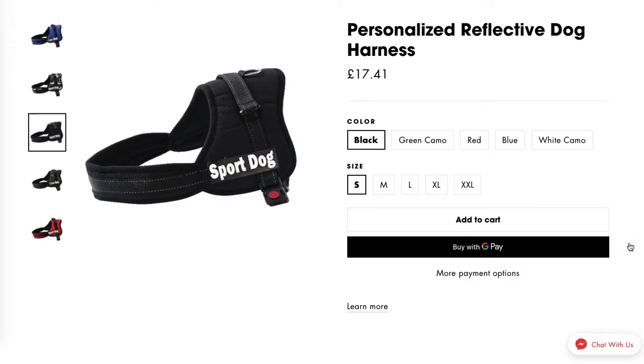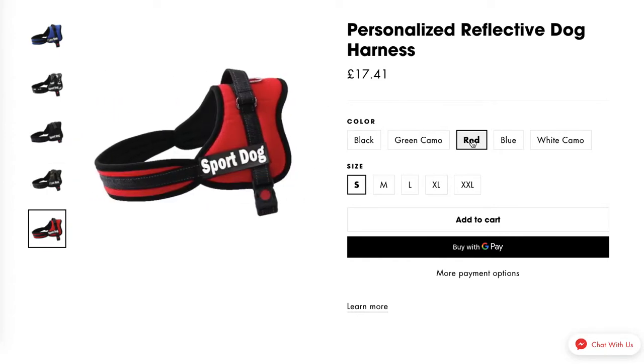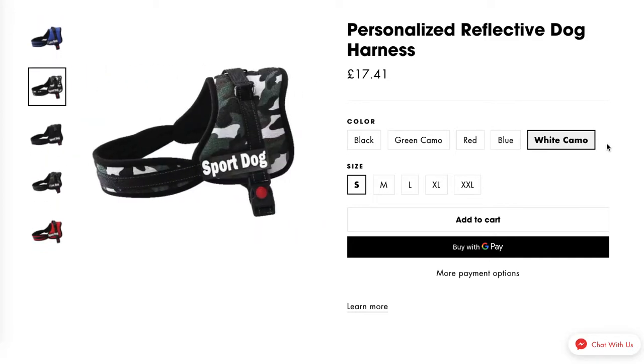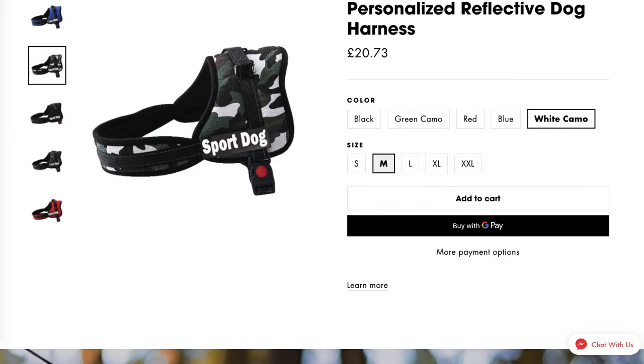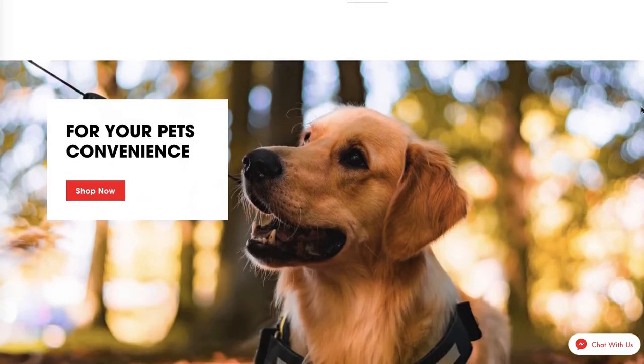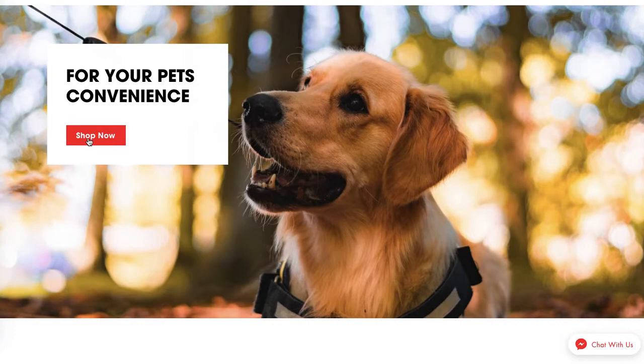I'll close this window. So I can see different colors and so on. So you show the color switches as well, which is really good. Add to cart, different sizes as well. It would be great to link to obviously the size guide so people know, for example, what breeds, which size is good. So this is another way to improve conversion rate for your pet's convenience.